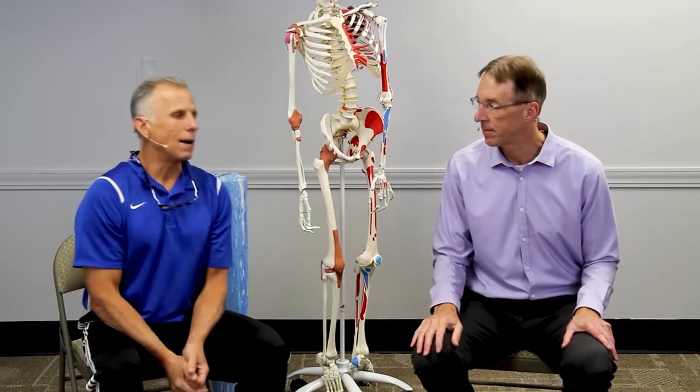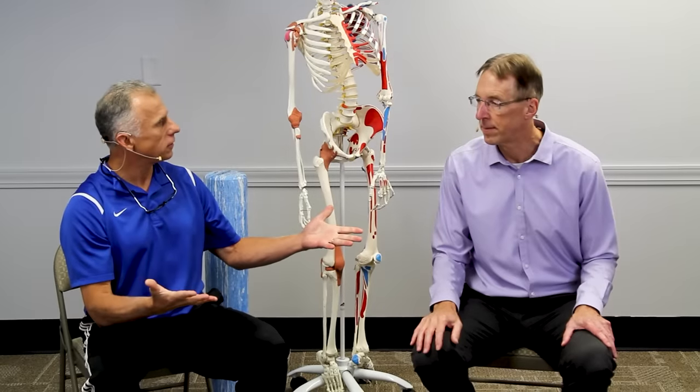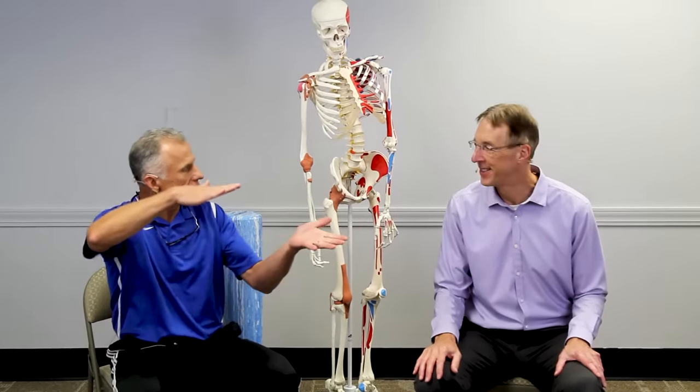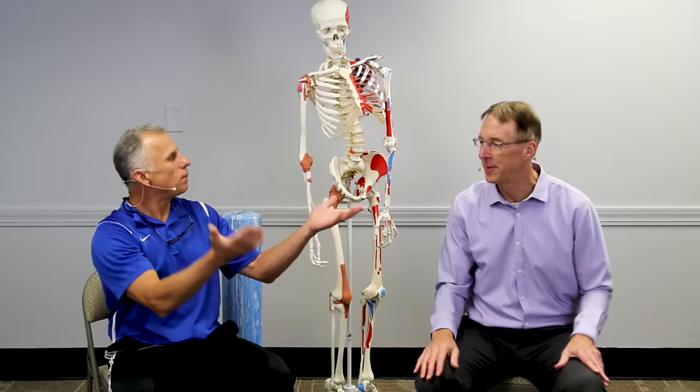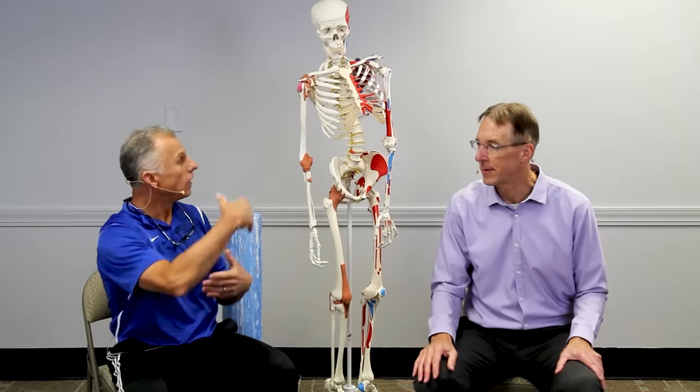So, rhomboid, this is one of those things. If you're a math major, you know exactly what a rhomboid is, right? It's like a rectangle that's tilted. Oblong. But in anatomy, the muscles in the body are oftentimes named for their shape.